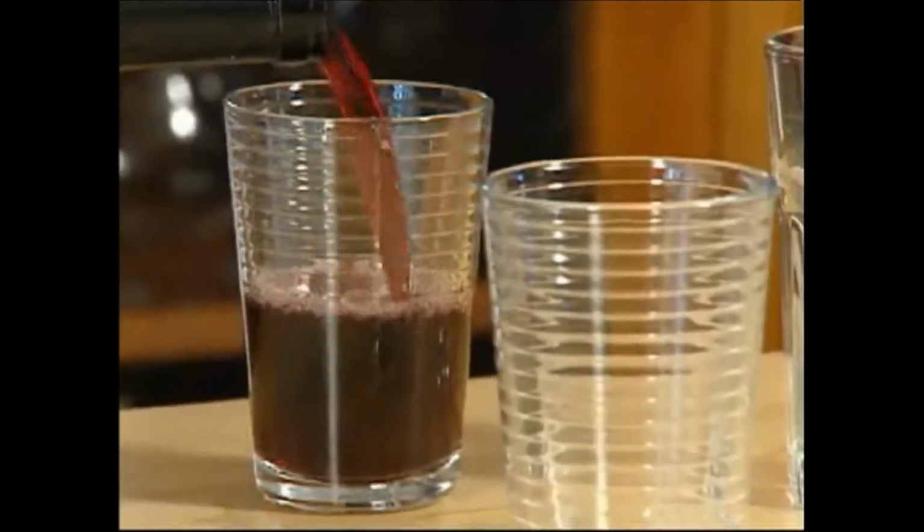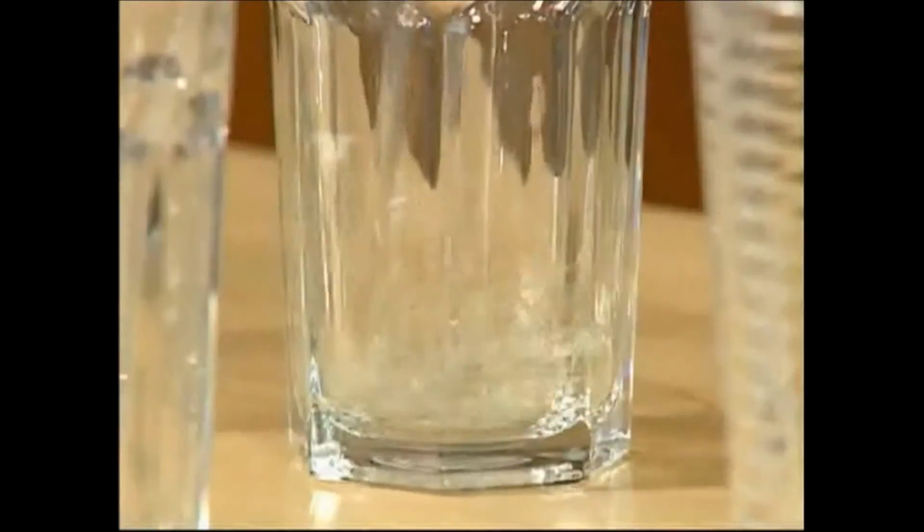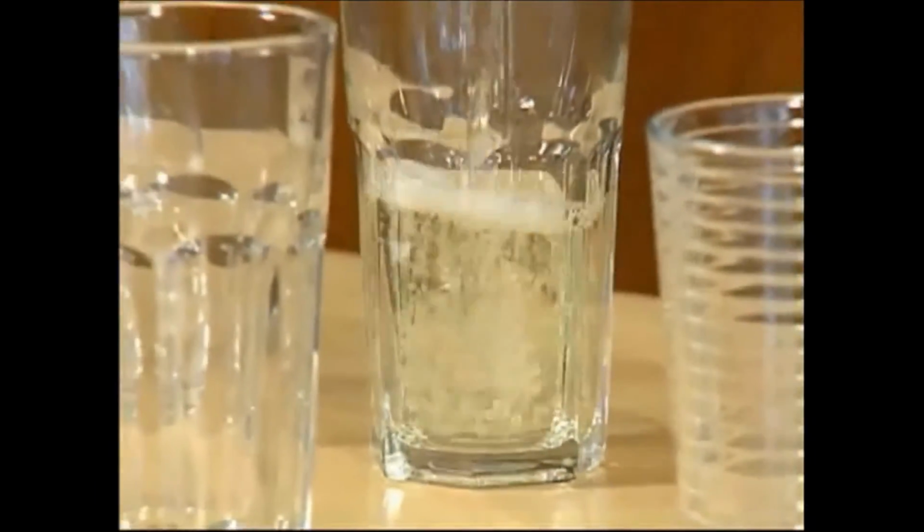Tumblers are another option. In fact, in many places around the world, when people are just enjoying wine, they drink it out of tumblers, and that's okay. In fact, I enjoy and celebrate that because it makes wine much more accessible for a lot of people.